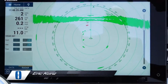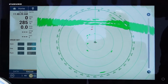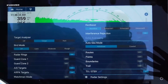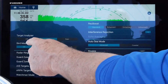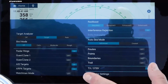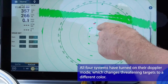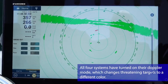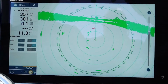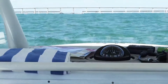Okay, just to be clear, I've just enabled Target Analyzer. To do that on the TZ Touch 3 MFD, it's really simple. We pushed all these features into the layer mode. I look at Target Analyzer, and I can turn it off and on very simply. You'll see that all the fixed targets will stay green, and anything moving at us will turn red. So anything moving at us at a speed of more than about 3 knots will automatically turn red, and that's a threat to us. That's the way you can easily interpret this image.